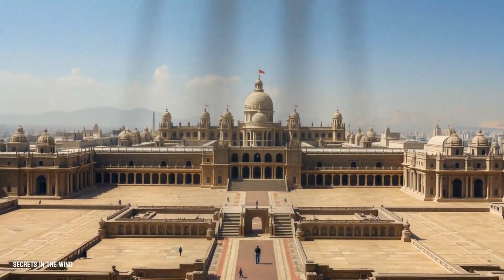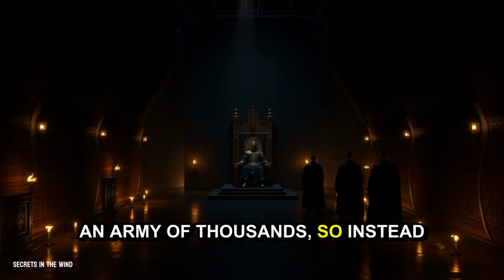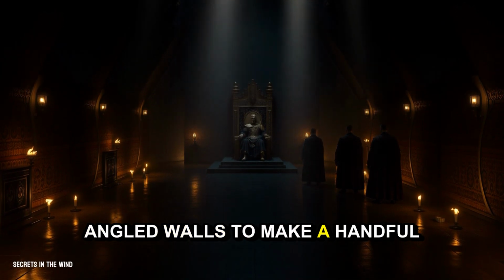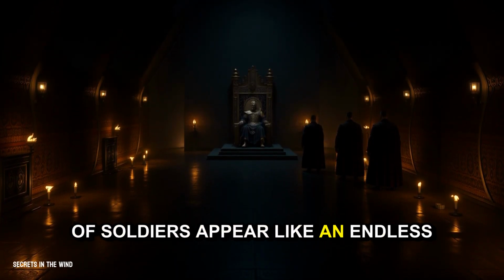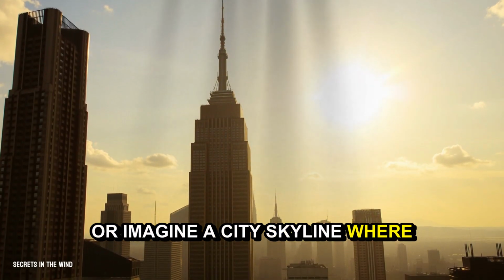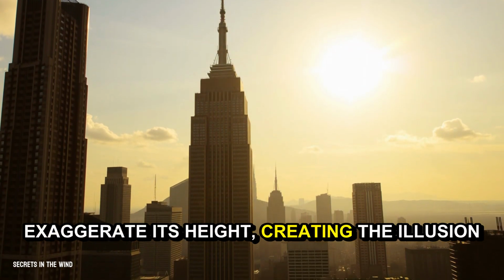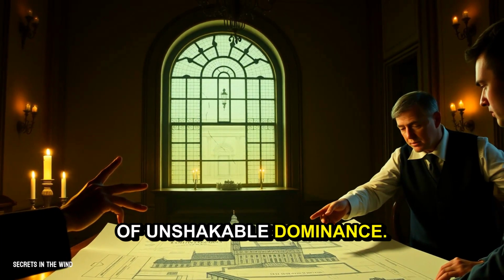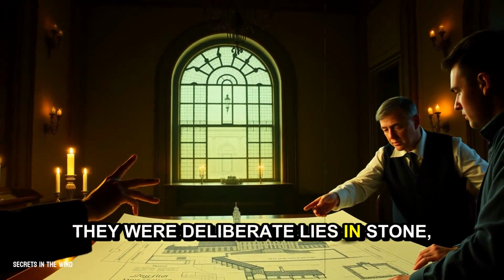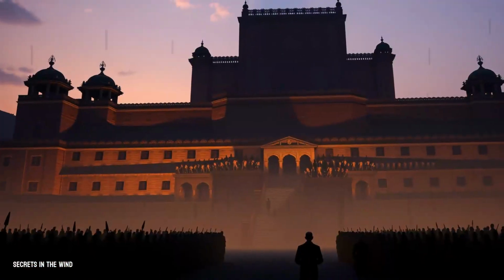Picture a ruler who couldn't afford an army of thousands, so instead, they built a palace with cleverly angled walls to make a handful of soldiers appear like an endless legion. Or imagine a city skyline where every building was deliberately constructed to exaggerate its height, creating the illusion of unshakable dominance. These weren't just aesthetic choices, they were deliberate lies in stone, meant to manipulate allies and intimidate rivals.